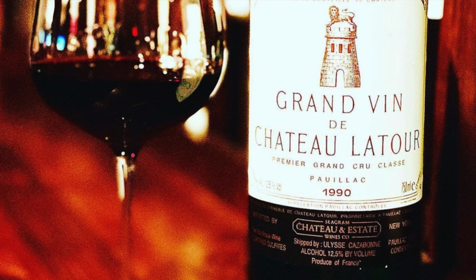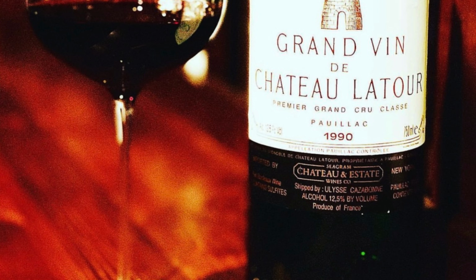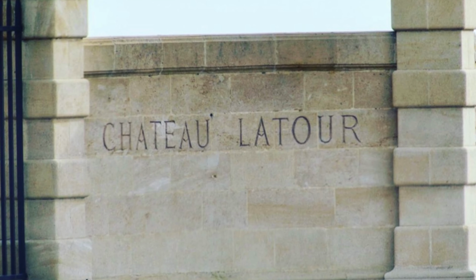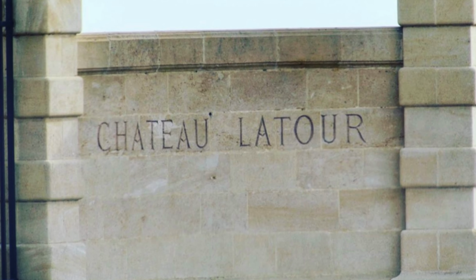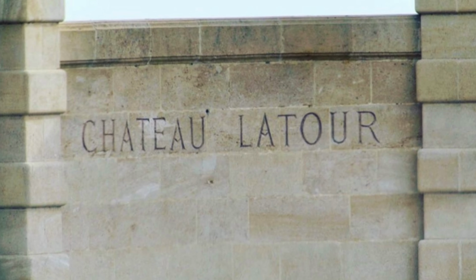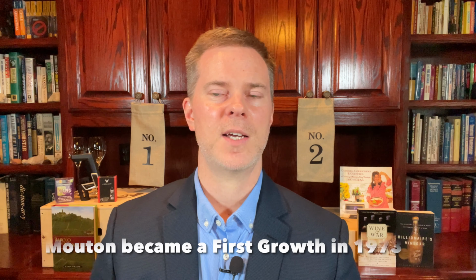First Growth Bordeaux producer Chateau Latour traces its history all the way back to 1331. Chateau Latour is named after the tower that was erected on its property way back in the late 1300s. Beginning as early as the 1700s and continuing through to the present day, Chateau Latour wines have been widely regarded as being among the best and most expensive wines in the entire world. And Chateau Latour was one of the 4 original First Growth Bordeaux producers in the 1855 classification of Bordeaux.